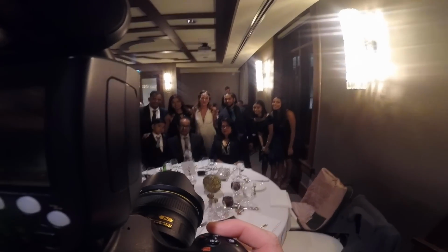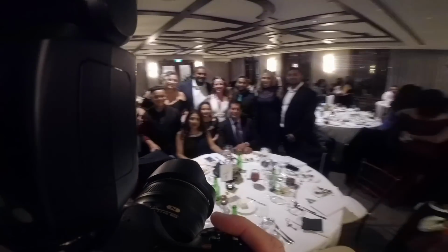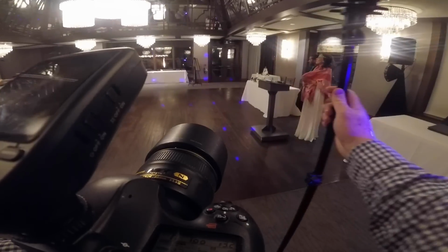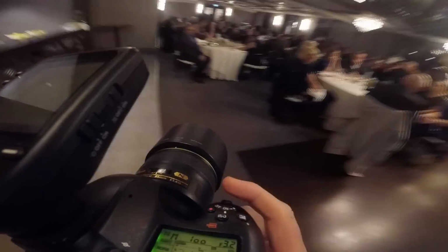So we're going around, we're also doing table shots too. So we're doing family shots and then less formal, just table shots of everybody that came. This is not something that I would normally do, but today it was a request, and because of my general lack of ability to get candids because the day is so tight, I'm happy to do that.